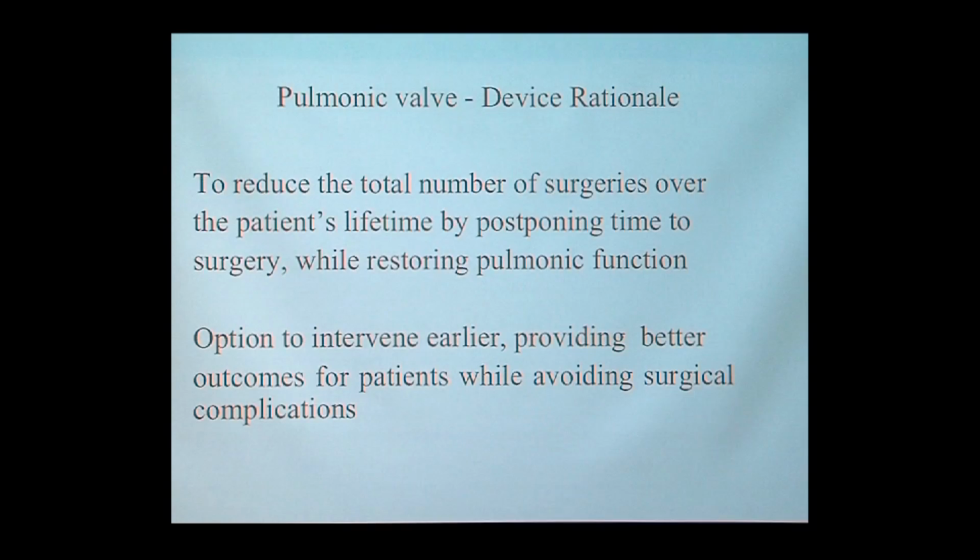So the pulmonic valve, when do we put this in? Essentially the whole idea is to reduce the total number of surgeries over a patient's lifetime, by postponing time to surgery. Because if some of you have relatives or friends who may have had a congenital heart disease as a child, it's not an easy existence. These children have been in and out of hospital dozens of times with various things, have had 2 or 3 heart surgeries, big scars in the chest, and every operation comes with a higher and higher risk. It's not a lower risk.